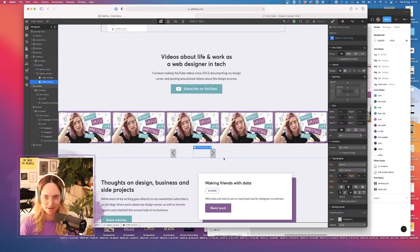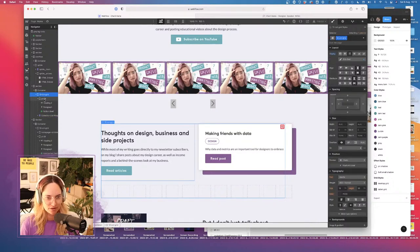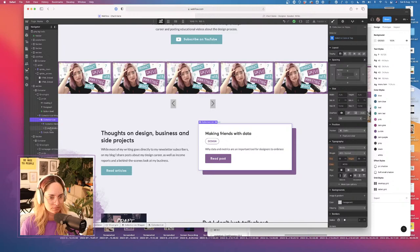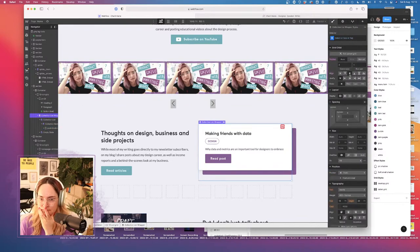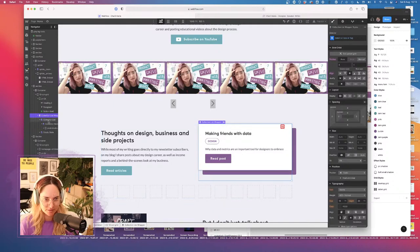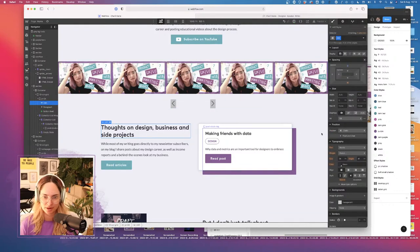Okay, let's style these bad boys. Also, I feel like I want to do some sort of centered thing with this. Can I do that? Make this... Is there some sort of padding on this that's causing it to... Oh, I think it's probably the padding on the top of this, right? Yeah. There we go. That's better.